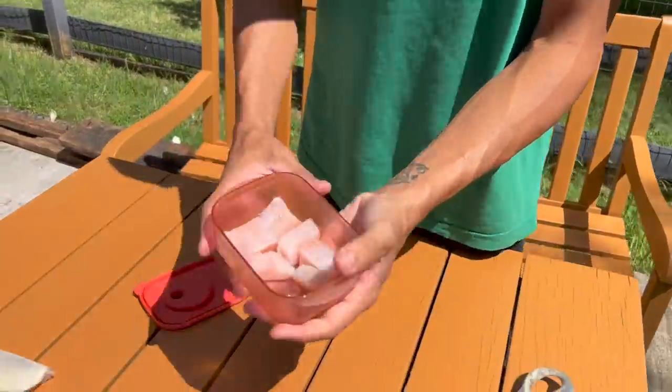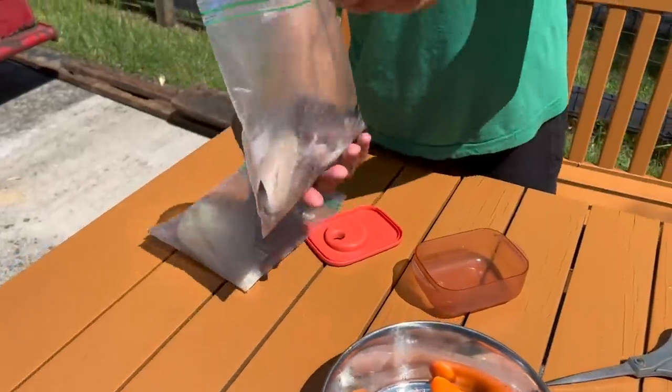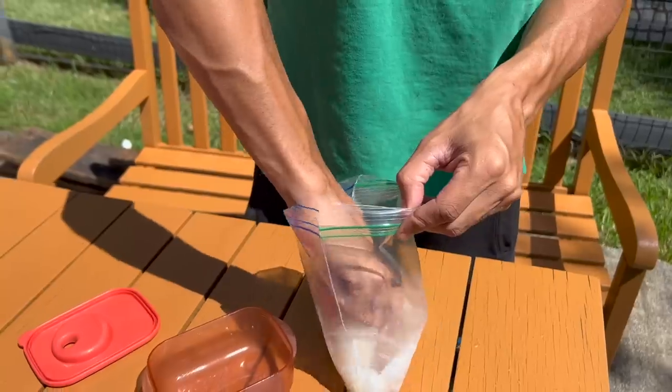And then right here, we have a couple chunks of tilapia cut up. Then right here, we have a couple chunks of rainbow trout that they get. They both need to eat about a pound each twice a day. So that's pretty much what we feed them every single day. And then right here, we have a little bit of catfish fillets too.